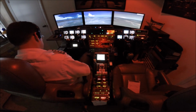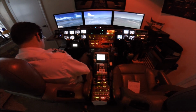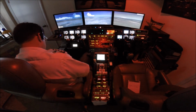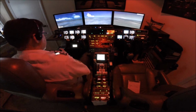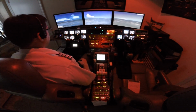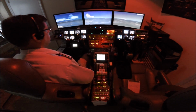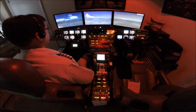FedEx 110, maintain 210 knots. So you got FedEx 110. FedEx 110, the last approach controller, did he assign you a speed? Yes, sir, that was 210, but you cleared for the last FedEx 110. Negative, he was told to intercept the localizer, so just, can't have you doing 140 knots over the ground, 20 miles per hour, so maintain 180 knots until further advice, please. 180, FedEx 110.